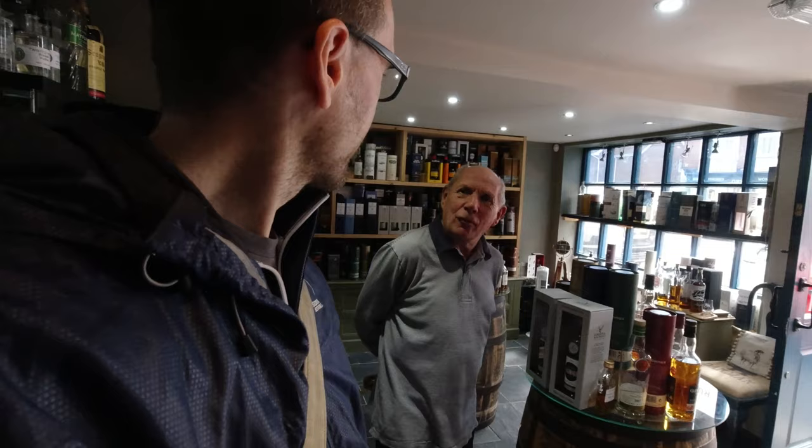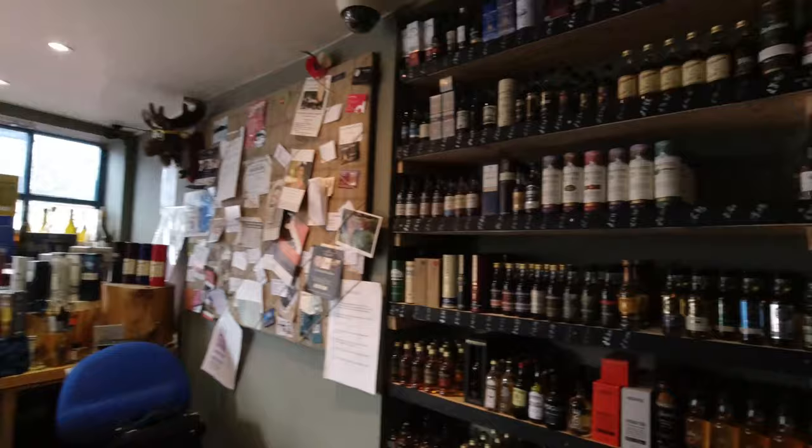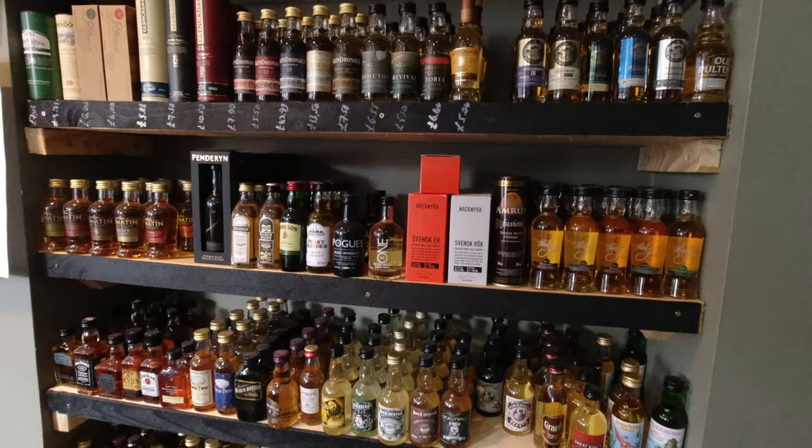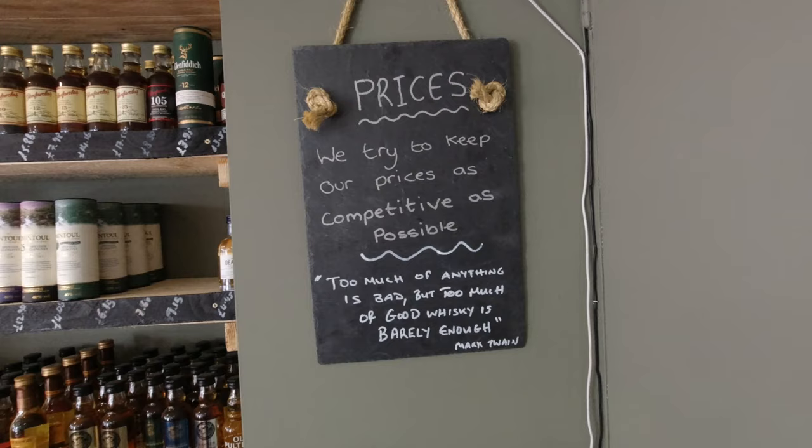I haven't seen a line of minis like that since we were up in Edinburgh, in the Edinburgh Whisky Shop on the Royal Mile. But there is a ton. Quite a few I've never seen in a mini. I've seen the Irish whisky at the back. Butter. Oh, yeah. We have got the Winchester gin. Right, let's go and have a look. Oh, hang on. There's a sign. Prices, let's see. Barely enough.